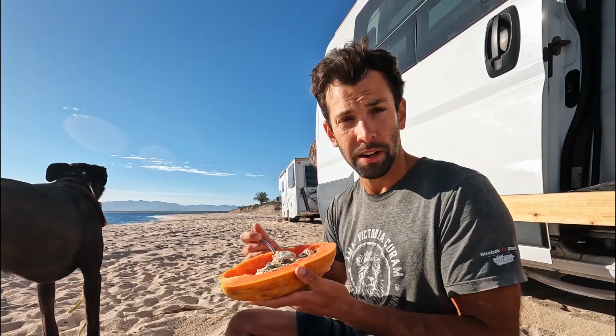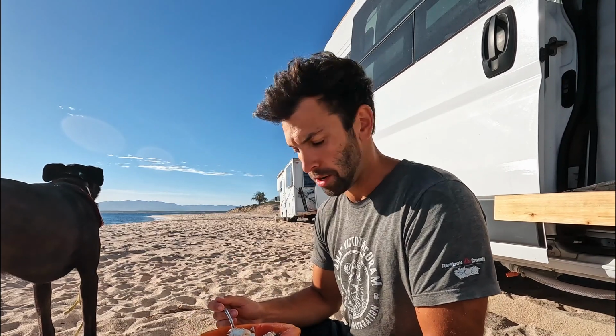We really enjoy how good all of the fresh fruit is down here. There's amazing mangoes and avocados and really good papaya. It's just nice that all of it is fresh, fairly local, and it all seems to be decent quality.